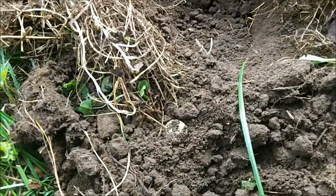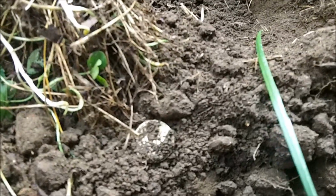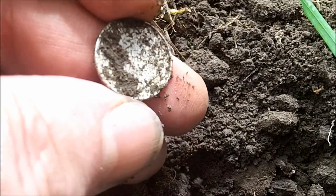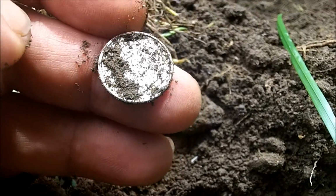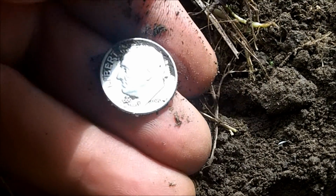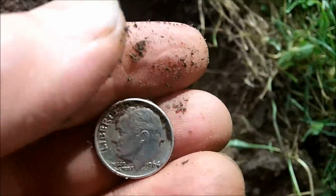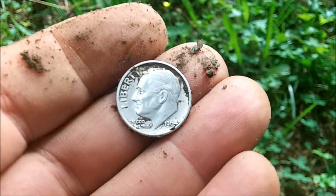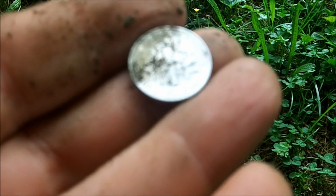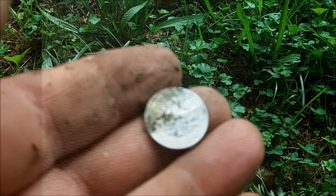Well, I was getting a nice high tone, about 27. And check out what popped out in the dirt. Looks like I got a silver dime. Yep, it's going to be a Rosie. Nice. Didn't wipe that one. Oh, just made it. 1964. I'll take it. That's awesome. So we got a couple pieces of silver out here, and it looks like this one's going to have a Denver mint mark.